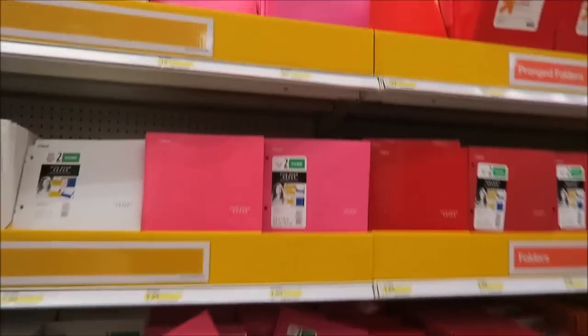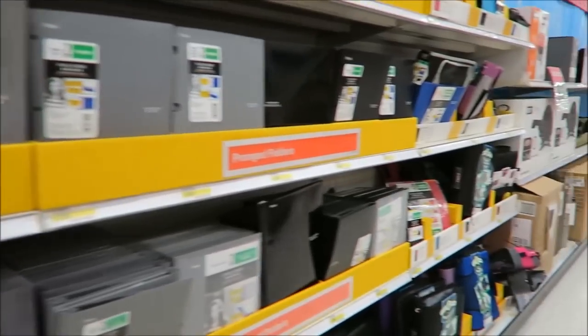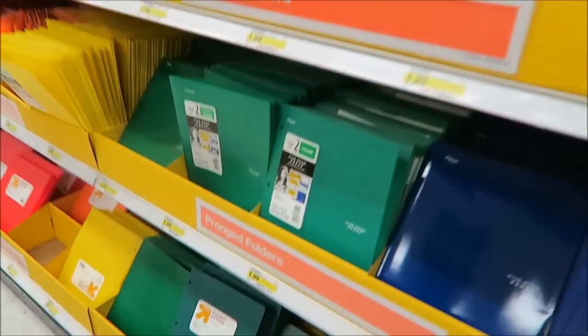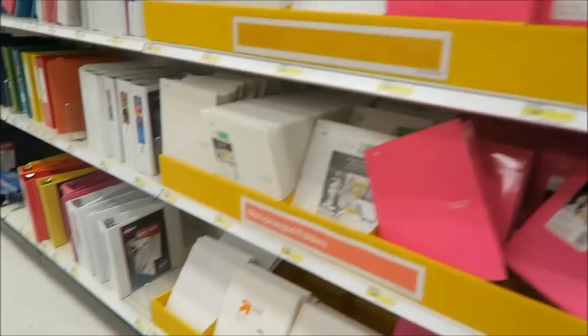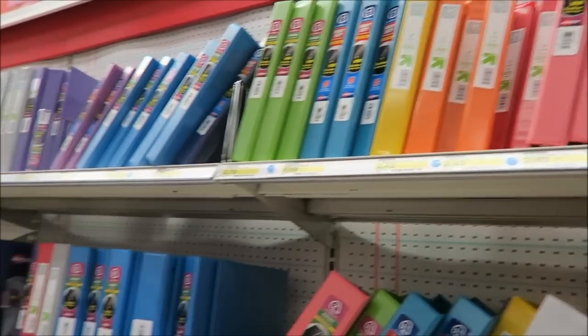This is a wall of folders. You have ones like this? Yeah, I want that. We have ones with cats on them. Cats! Oh, look at Josh. Shoes. They have sparkly. Cats. Okay. I want cats. We have superhero. Wait, let me see. Anna and Elsa.